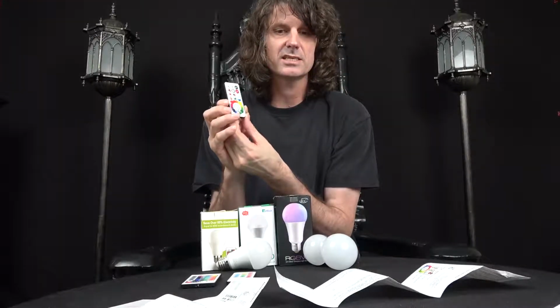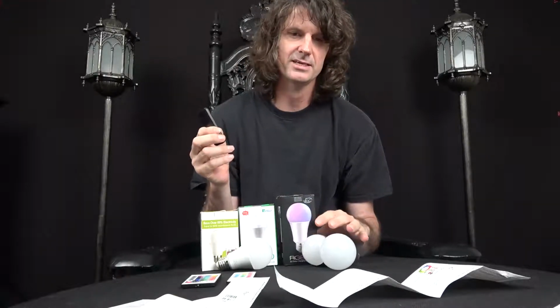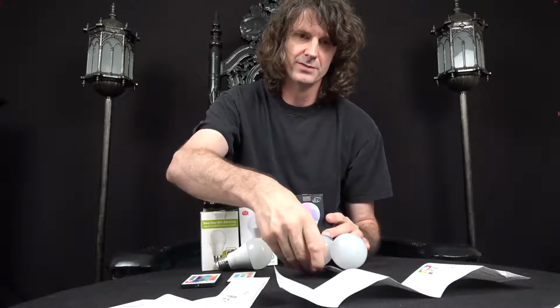Another thing, this one says it can do 120 colors. Not accurate. It can't do that much. It can do 43, including white. I don't know where they're getting that 120 from.